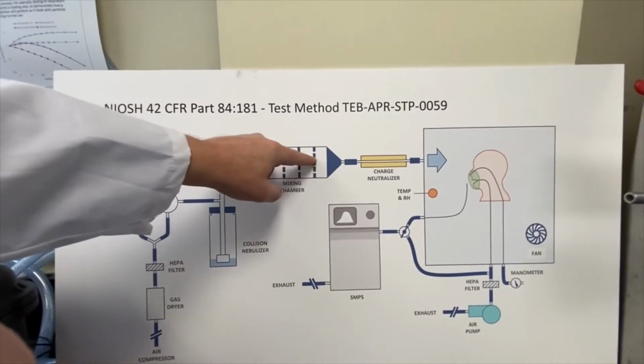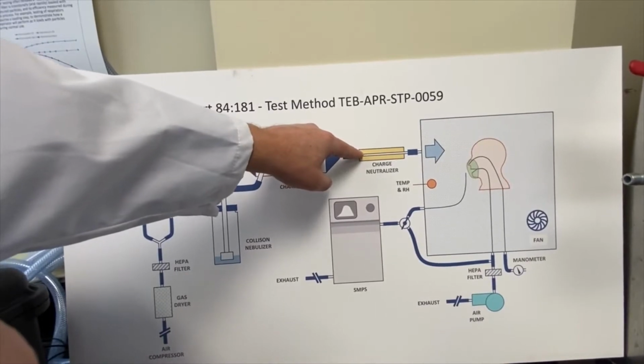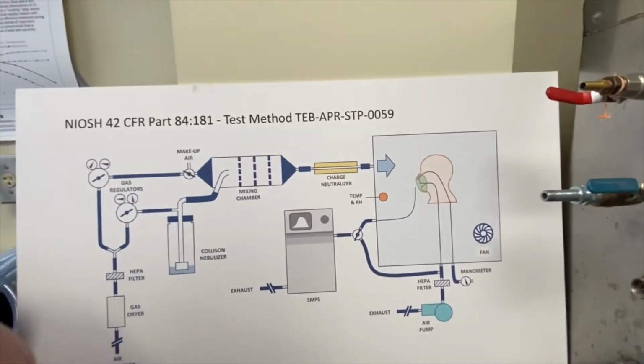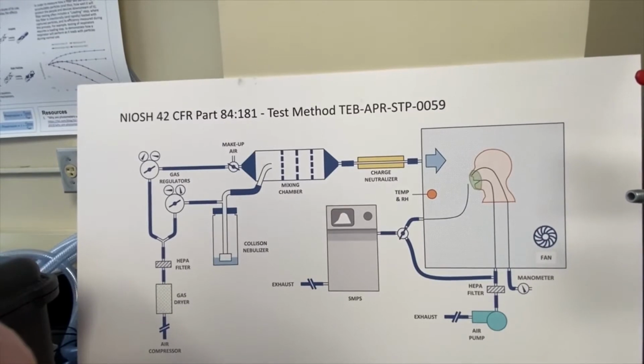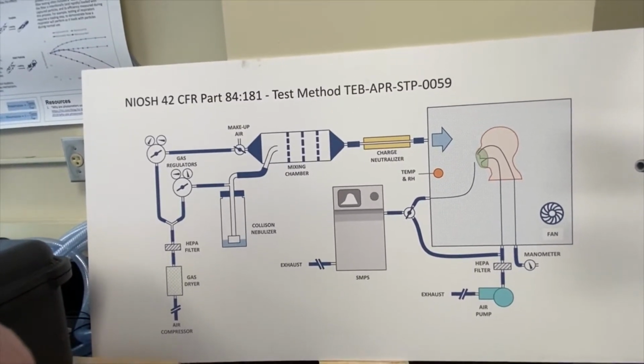Those salt particles are then passed through a charge neutralizer that makes sure that there's no static charge on them, and then those are passed to the mask. In the case of this diagram, I've shown the mask attached to a mannequin head, but I just showed you the device that attaches it to a plate. I'll show you the other device that we use that does actually use a mannequin head.